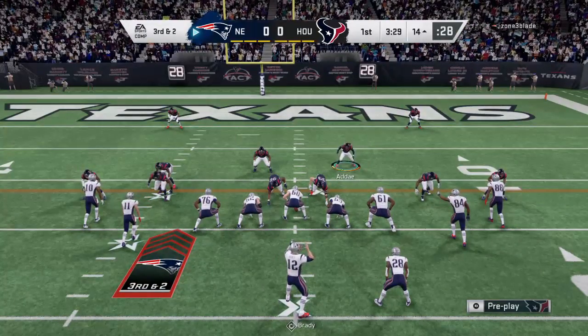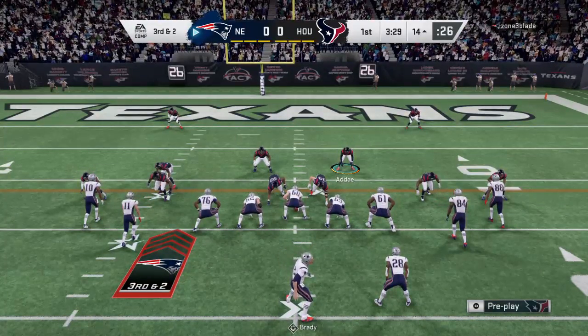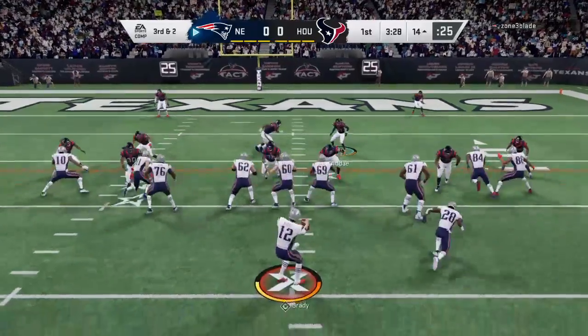Hey, box drop. Here we go. Check it, reload.